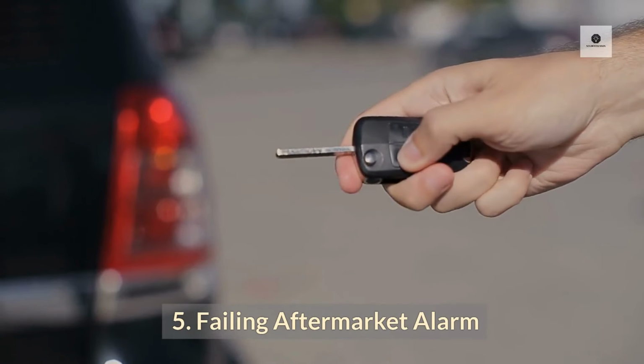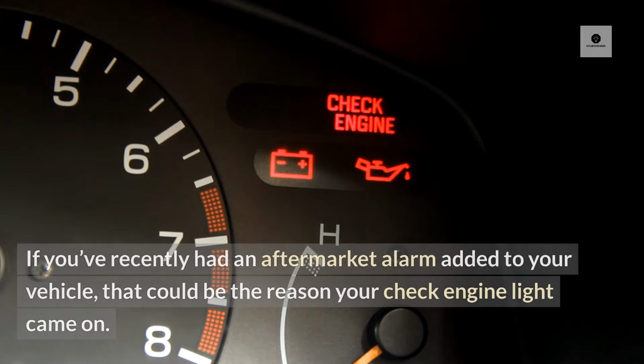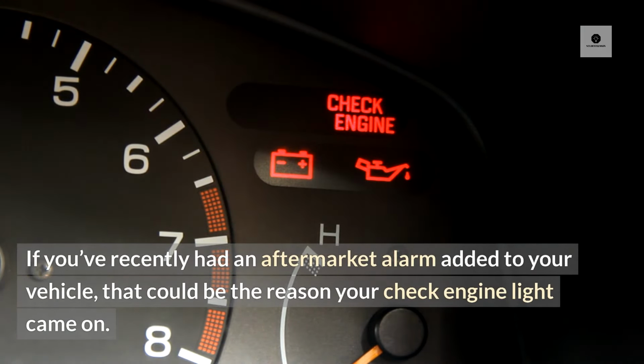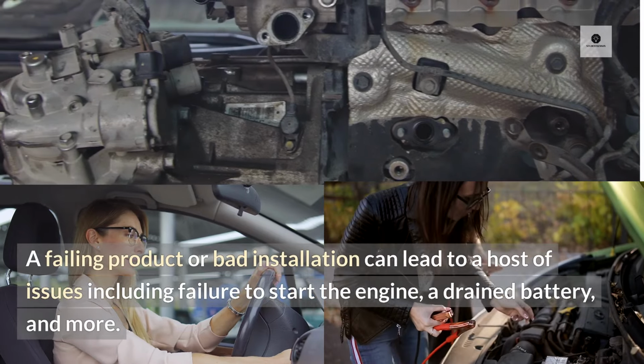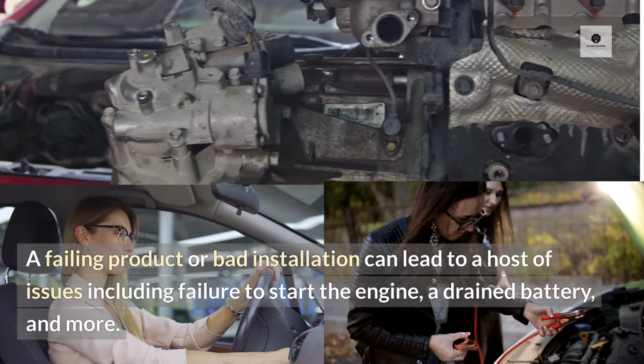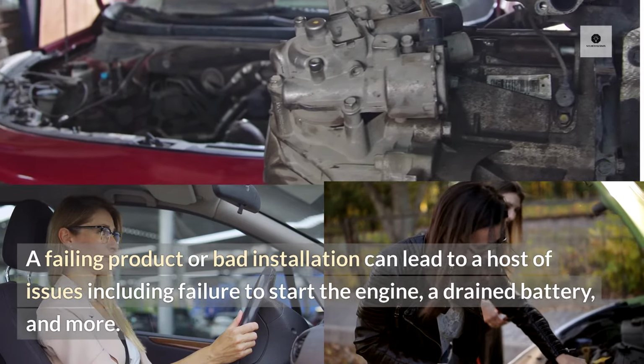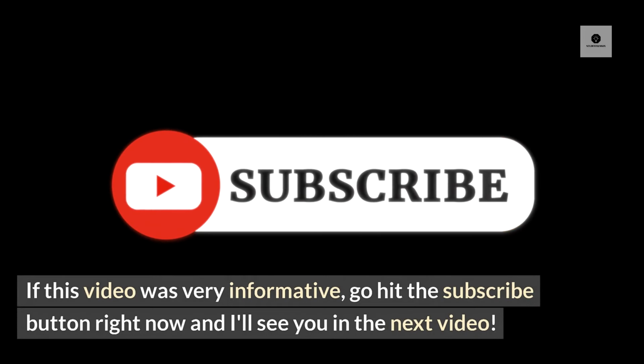5. Failing aftermarket alarm. If you've recently had an aftermarket alarm added to your vehicle, that could be the reason your check engine light came on. A failing product or bad installation can lead to a host of issues, including failure to start the engine, a drained battery, and more.